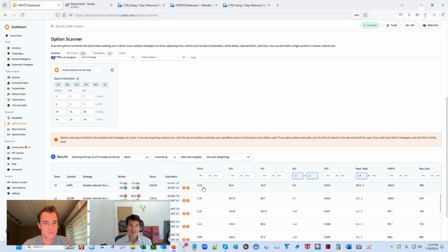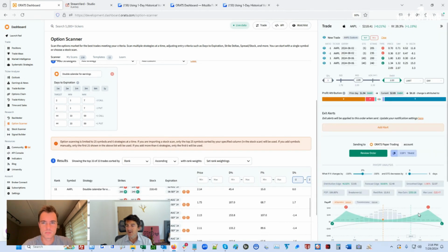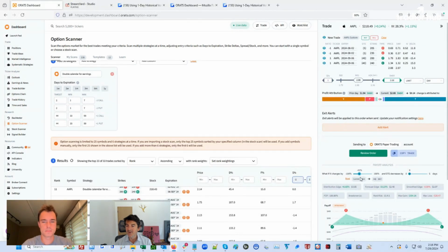Now here's the Apple one. It gives you a double tent, very wide. So this thing's going to have to move a lot for you to be negative. Yeah. And volatility could change. Volatility will go down, so you do have a chance of losing some money afterwards. But again, usually what's going to happen is these are going to go out worthless. And your longs are going to be, usually one of these will be, a lot more valuable. And if it goes near that, that's the really good thing.